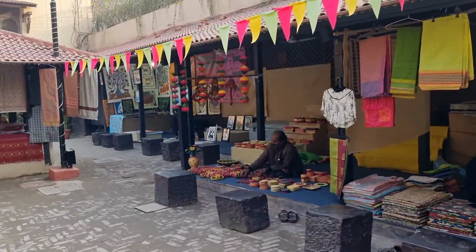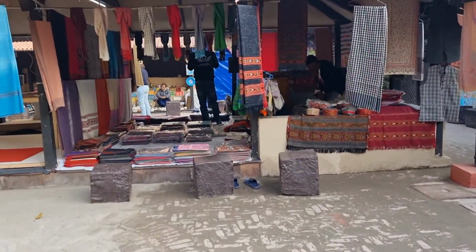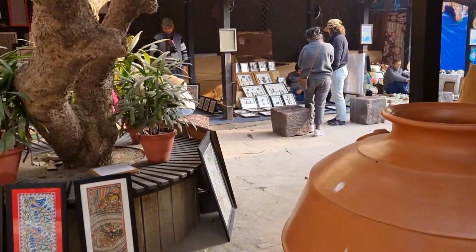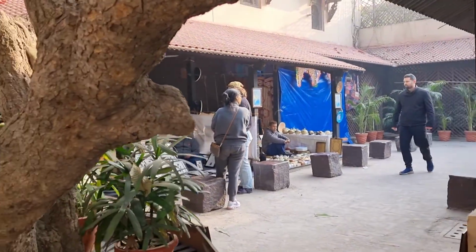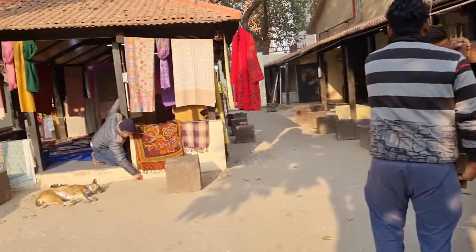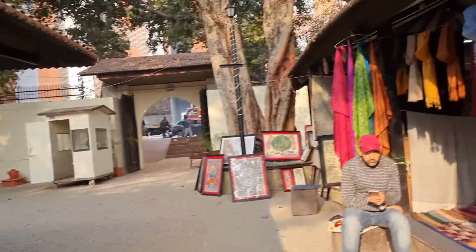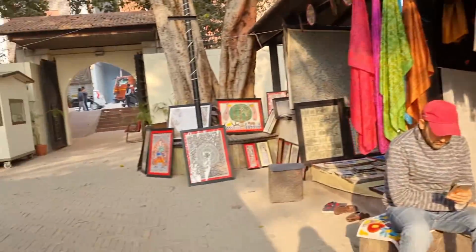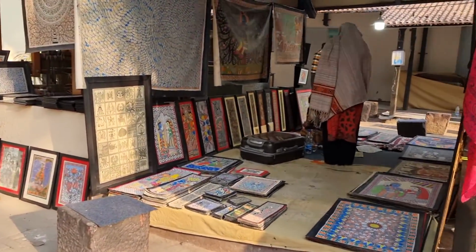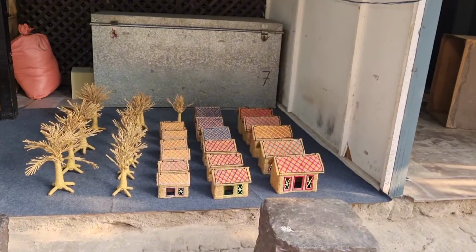So this is the craft market area. They allow us to just walk through and see if there's anything that we want to purchase. Beautiful.